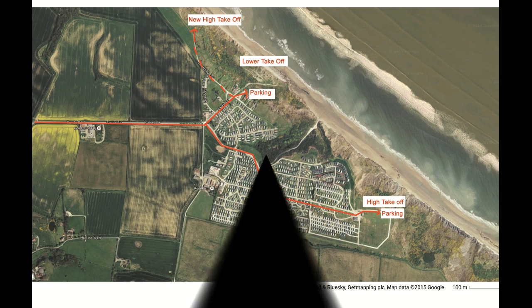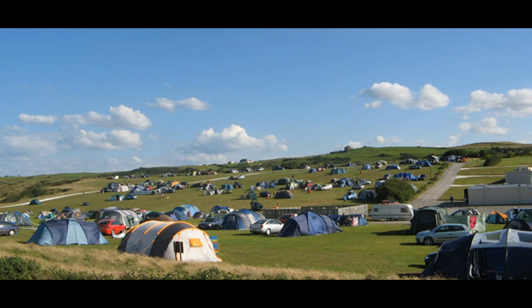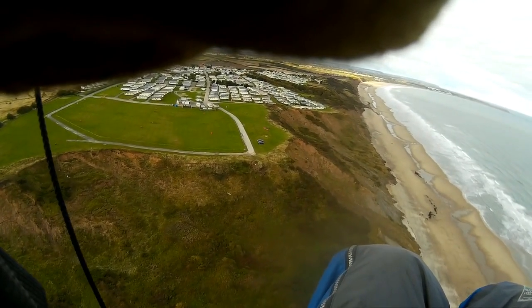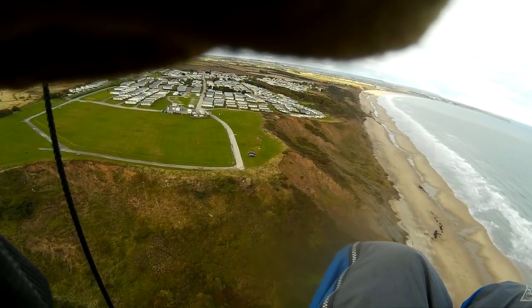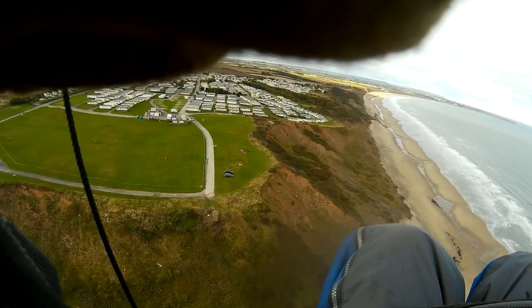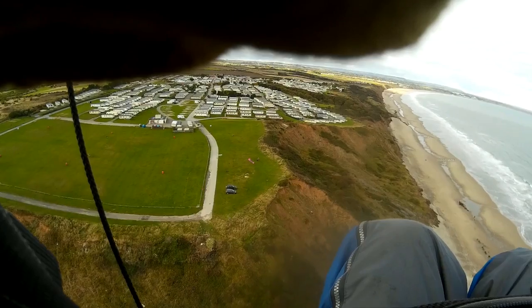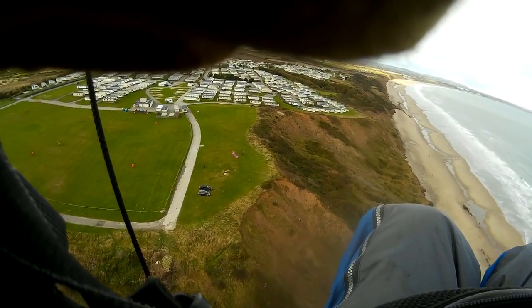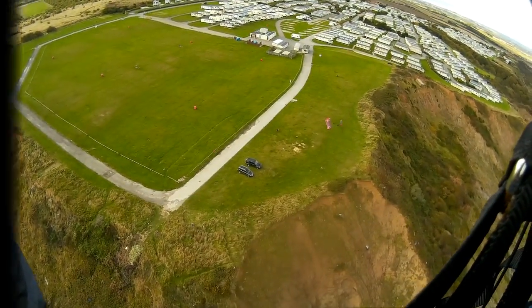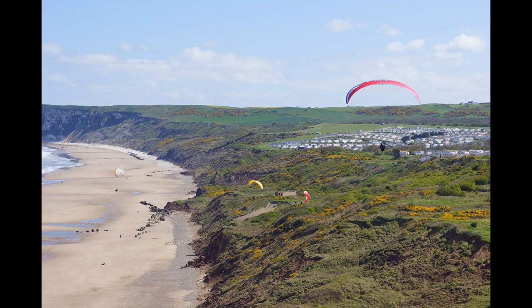To access the high take-off point, you drive right through the caravan site to the camping field. However, you cannot fly this site at bank holidays as it's full of tents, in which case you just use the other 2 sites. This is a good shot of the high take-off taken on a return leg from Speeton. This being a perfect day, there being no tents in the field. Use this take-off point if there's a lot of easterly in the wind. However, if it picks up strong, try the lower take-off point.